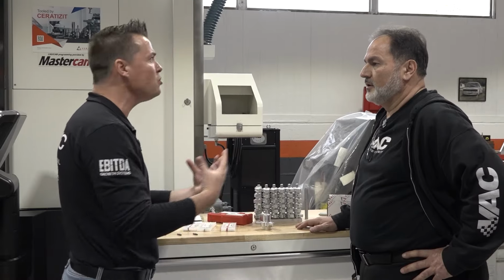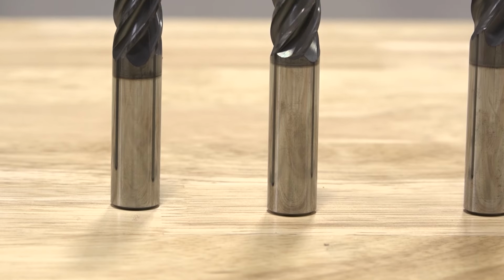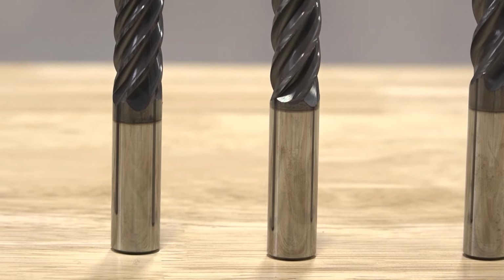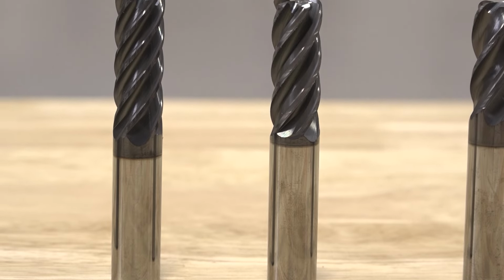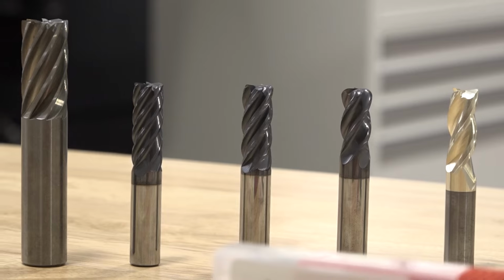Like, I want you to discuss that, but why do you invest in a product like CERATIZIT? We try to have a source that can provide us with as much of the tools that we need. And I realize that there's not one single source that can give you all the tools. It'd be nice if we did, though.